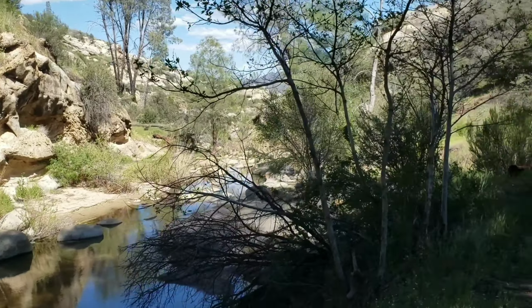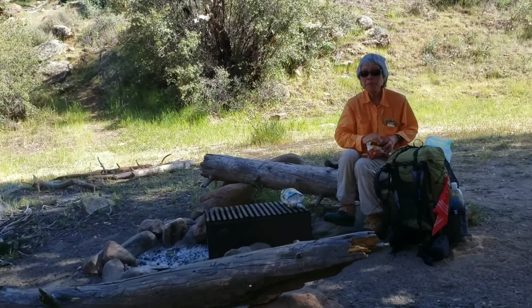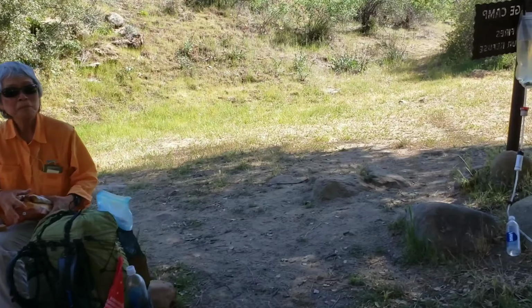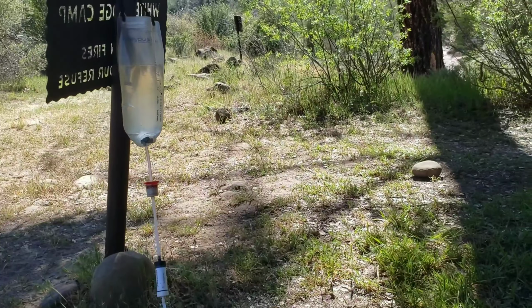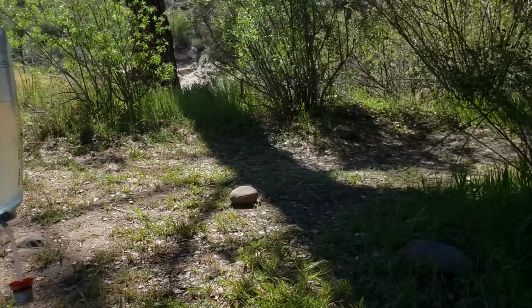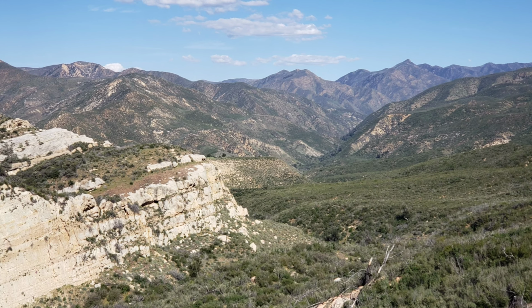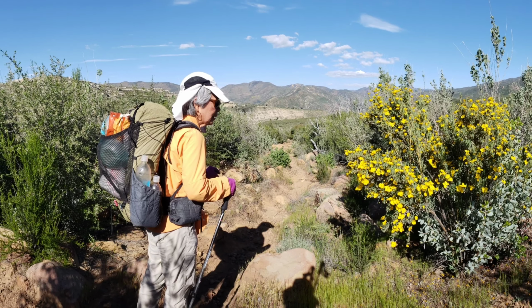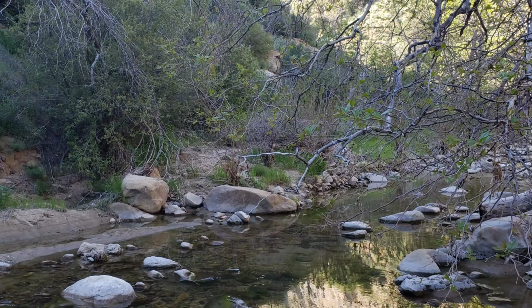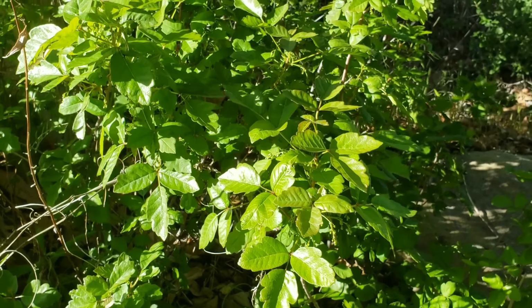This is White Ledge Campsite, and very nice it is too. There's Shorty getting some water filtering. It was hot on Hurricane Deck. We only brought a litre of water, maybe not enough, but we're okay. Poison oak is really healthy here, and there's quite a bit of it.